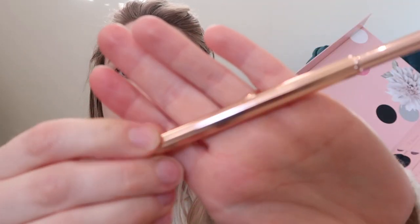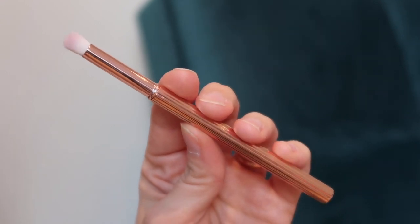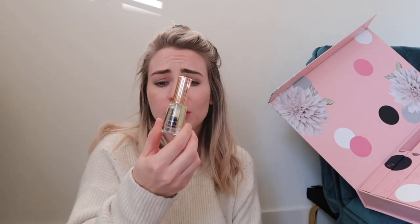I love that. The colour of that is gorgeous. This reminds me of the Charlotte Tilbury lipsticks. It's the same colour, same material, and the same kind of ribbed texture, but this is a very nice small kind of pencil eyeshadow brush. I use an eyeshadow brush every day like this to apply my eyeshadow underneath my lower lash line, so very handy that. Door number 11 we have a Ted Baker cuticle oil.